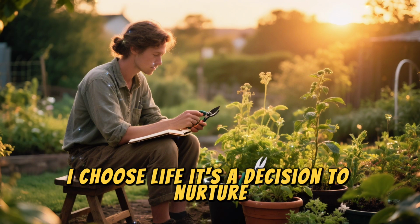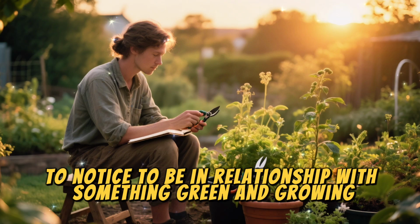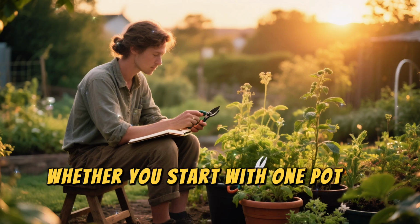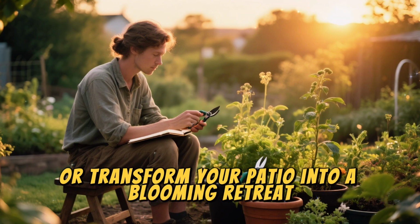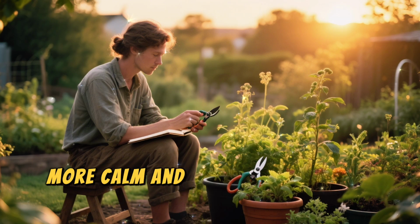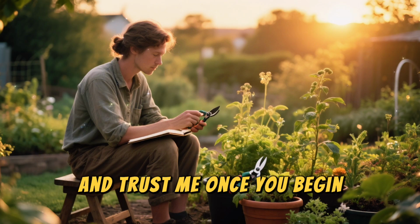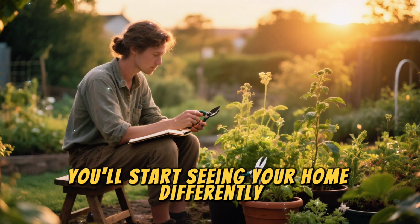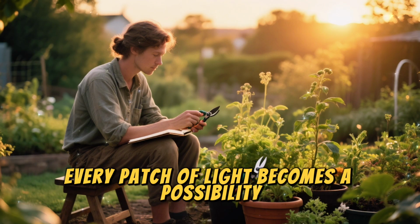It's a decision to nurture, to notice, to be in relationship with something green and growing. Whether you start with one pot of mint on a sunny windowsill or transform your patio into a blooming retreat, every step you take brings more beauty, more calm, and more joy into your daily life. And trust me, once you begin, you'll start seeing your home differently. Every ledge, every nook, every patch of light becomes a possibility.